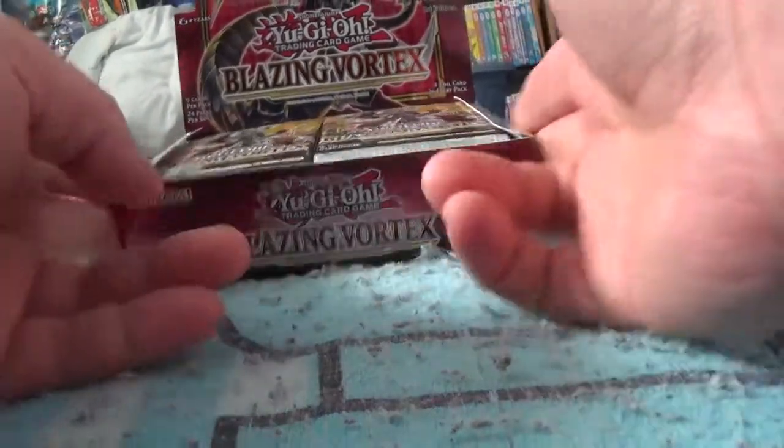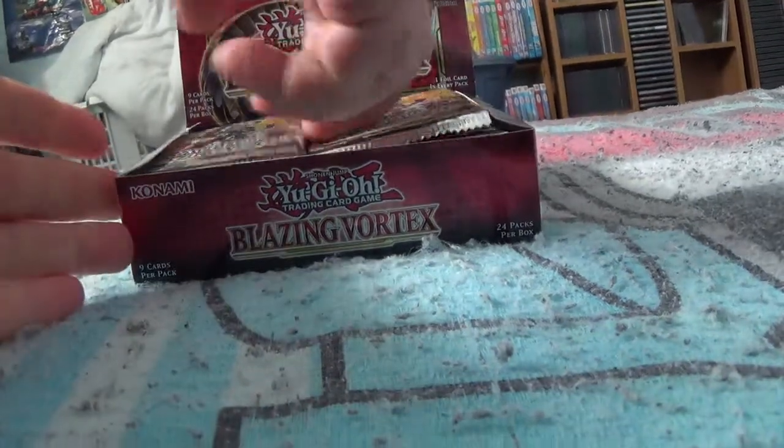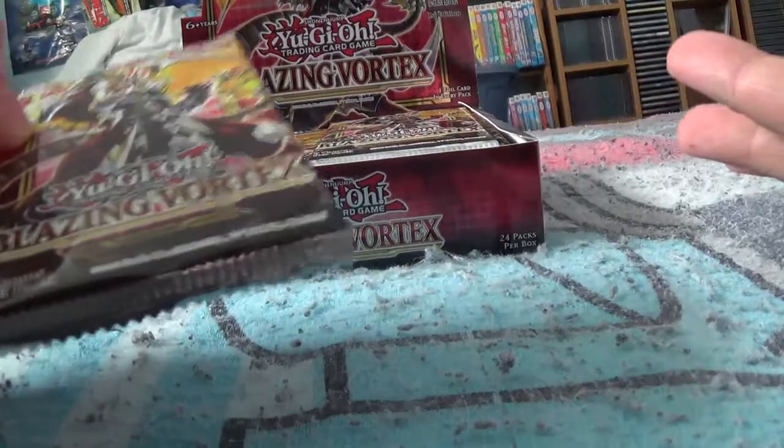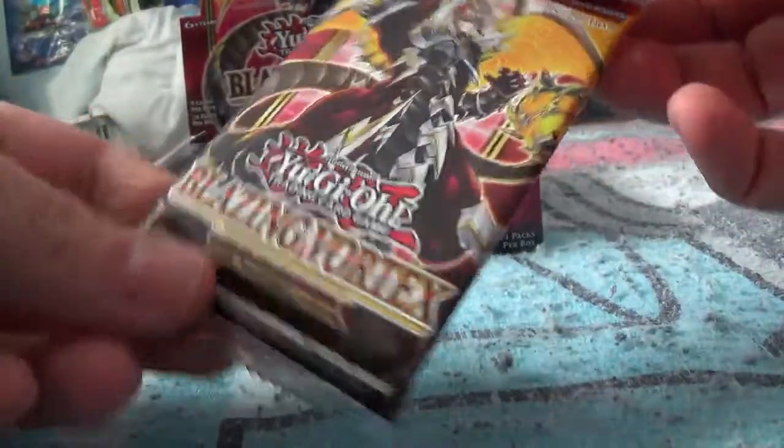I like getting boxes so that way I'm getting more than just one set of cards. Because in the past, I would always get just one pack or two packs. The most I would get is maybe five packs, and then that's it. Now, these days, it's different.